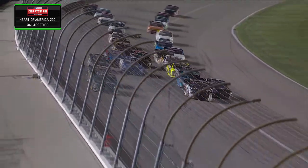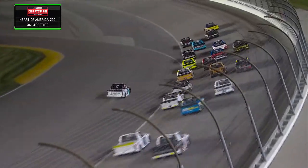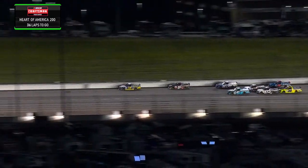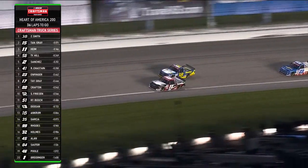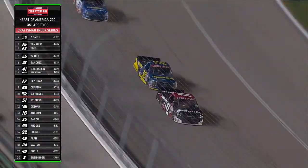There they go. Oh, look at that. Timmy Hill shoved out of the way. Zane Smith, outside lane, able to take the top spot. Hill going in the wrong direction. So is Gray with that damaged vehicle and on those older tires. Wow, that didn't work. Heim is second. Enfinger is third. Corey Heim looking for the lead once again. That is amazing, that move he just made. Lost the top spot. You're right, you need to protect your top side now.